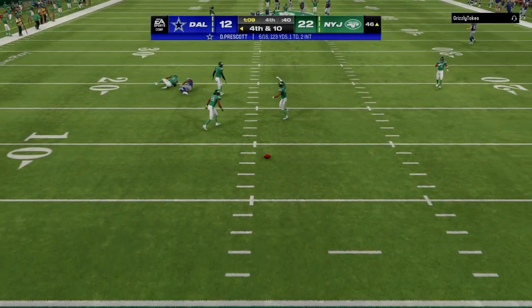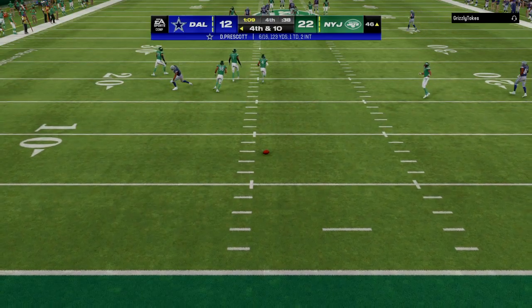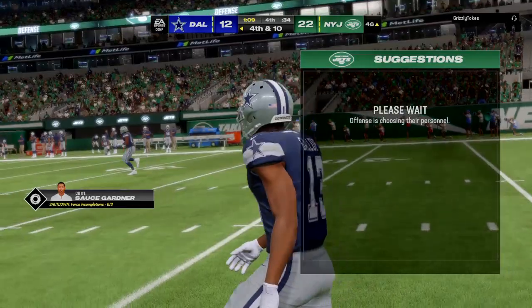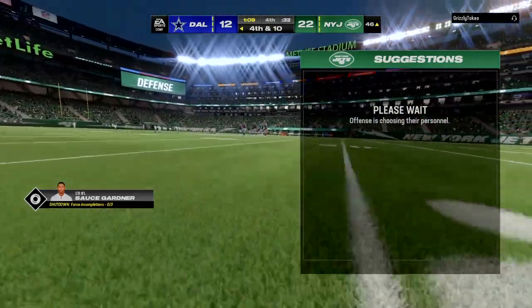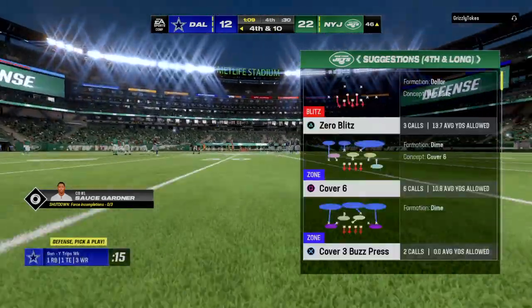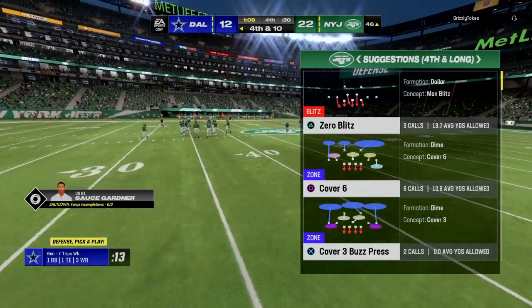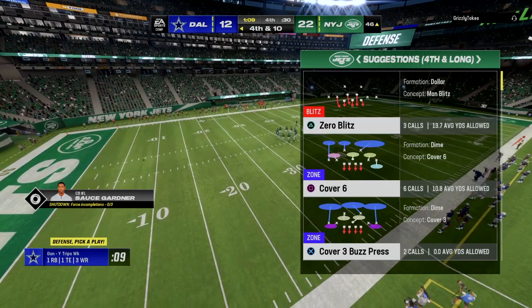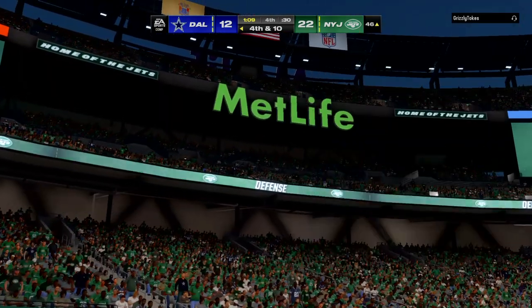And this is dropped. Oh, it's incomplete. He had a big gainer in his sights, but he could not reel it in. If I'm making excuses, and I am, sometimes the sun can be difficult on a ball like that. That looked like it was going to be right there, but it's in and out of his hands. And a potential big play goes by the wayside.